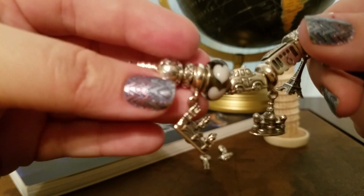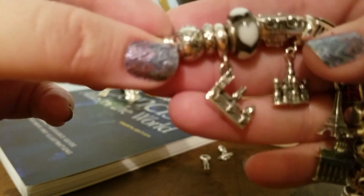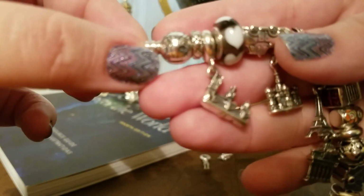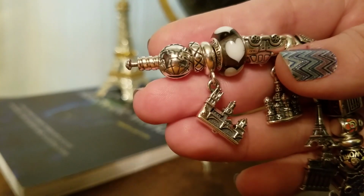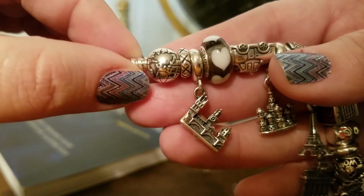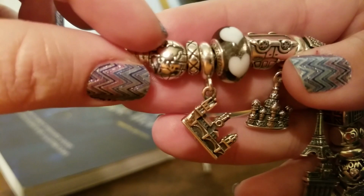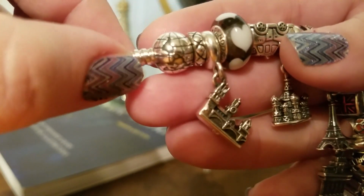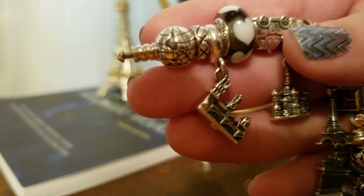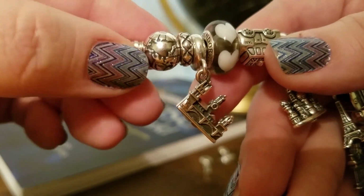So to start out, the first charm on my bracelet is the globe clip. It's here because, as you can see, I don't have a safety chain, so it's here to keep my bracelet safe and the charms on it. You can see that it has the continents on here and lines going about it, just like a real globe would. I think it's an awfully cute charm and particularly nice for a travel bracelet.